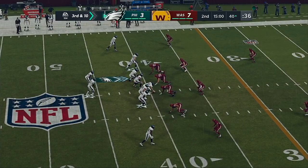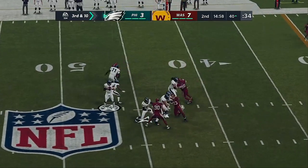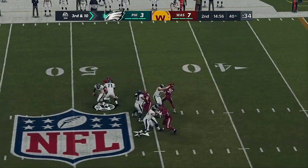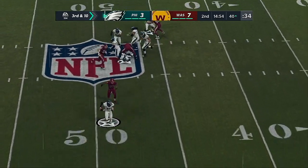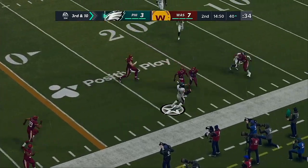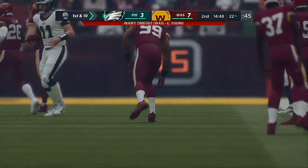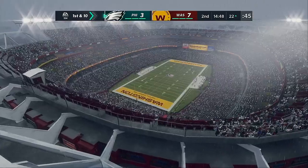Here comes the seventh play now of this drive, as this is third and 10. Wentz going to throw. They still can't get it. Wentz can pull it down when he needs to, and the 6'5 quarterback picks up the first down.